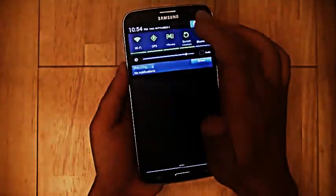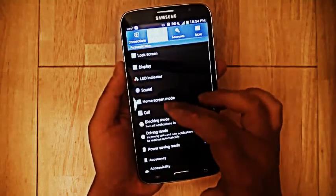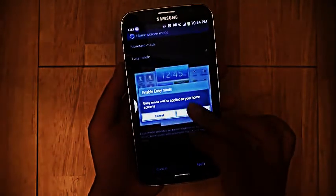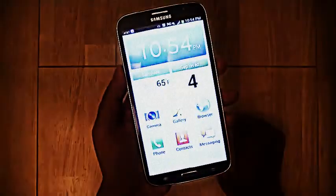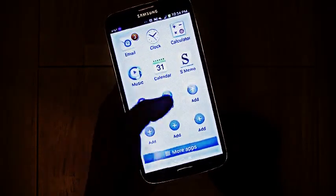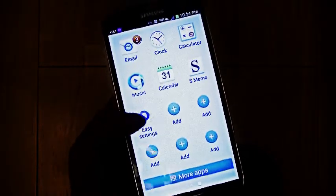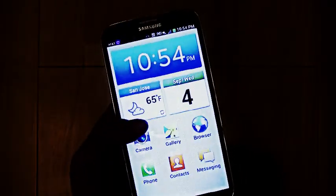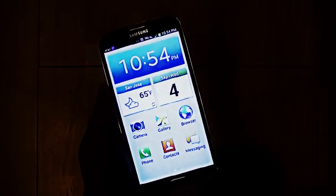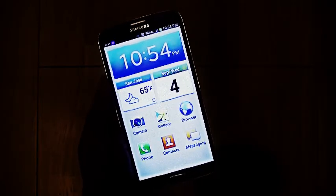Samsung's Easy Mode, which you can access via the settings, going to your device, and then going to your home screen mode, is a nice way for users who are new to the smartphone platform to adjust to a touchscreen. Here you have large buttons which are easily navigable, and a lot of the complexities of the Android UI is hidden from the users, which might be a good phone in this mode for older people or for those who may be switching from a feature phone.